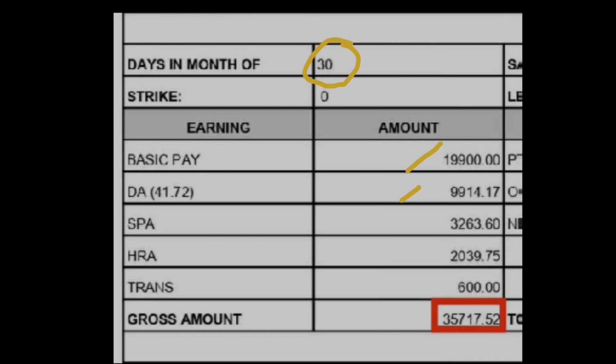SPA is special allowance, around 3,200. HRA is house rent allowance. This is transport allowance, 600. The gross amount will be 35,000.